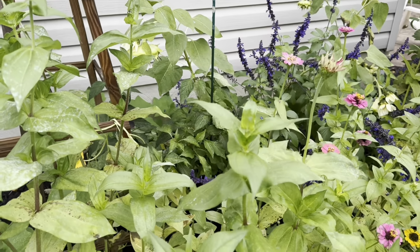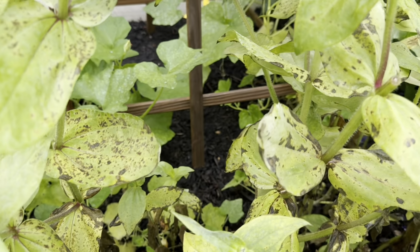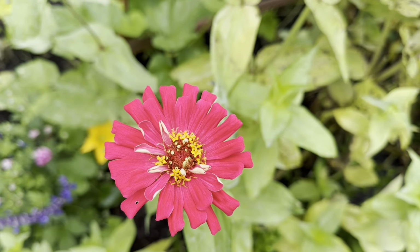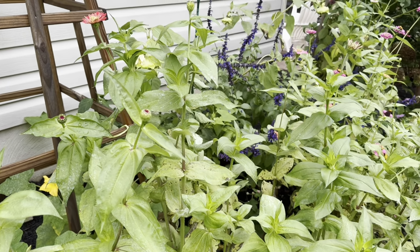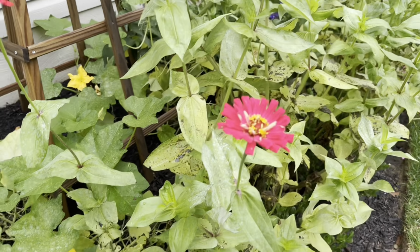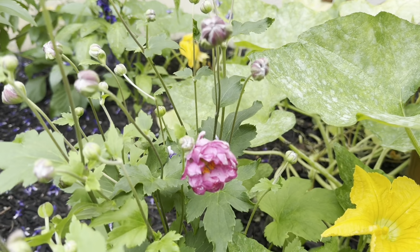These are, I think, the Benary's giant zinnia, and they also are getting a lot of disease issues on the leaves. And they're still flowering, but they're not flowering as prolifically as they were when it was really hot. So I think that's my decision to start removing these. And here's another anemone that I'm also going to relocate. Looking so pretty.